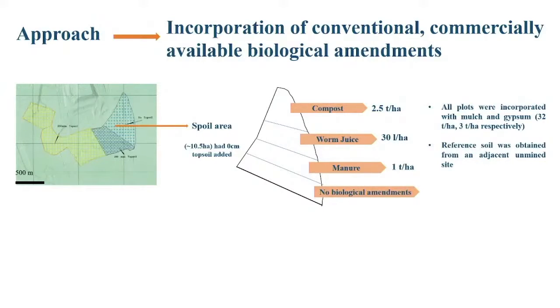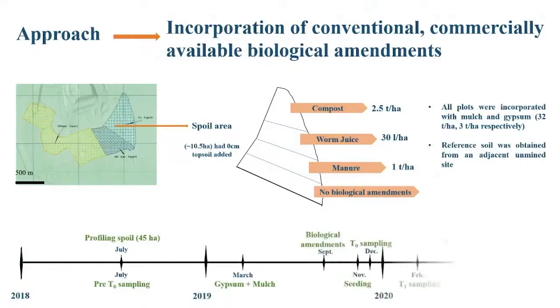With that, we went for a field trial in Bourne Basin by profiling a spoil pile in July 2018, and at that time we took soil samples and checked soil chemistry, where we found that it is highly sodic and low in organic matter. To compensate for that, we incorporated gypsum and mulch, and in September 2019 we incorporated biological amendments: compost, worm juice, and manure. In November the same year, we included a seed mix that consists of corn, sorghum, and millet.